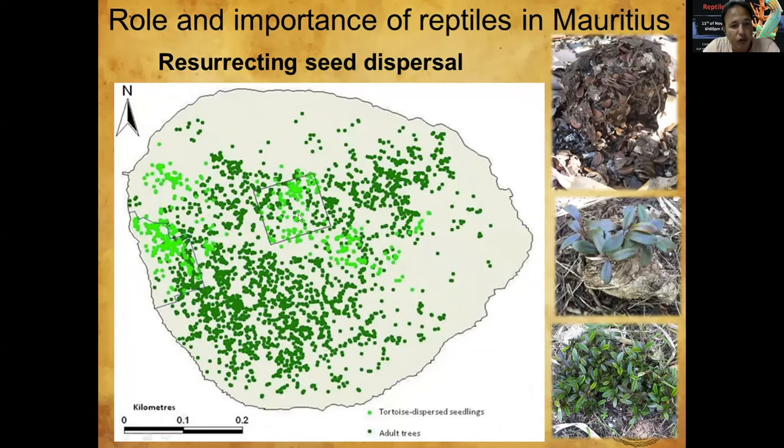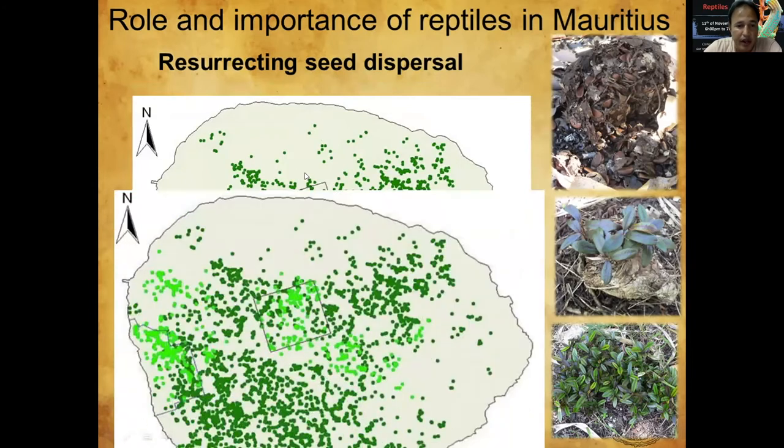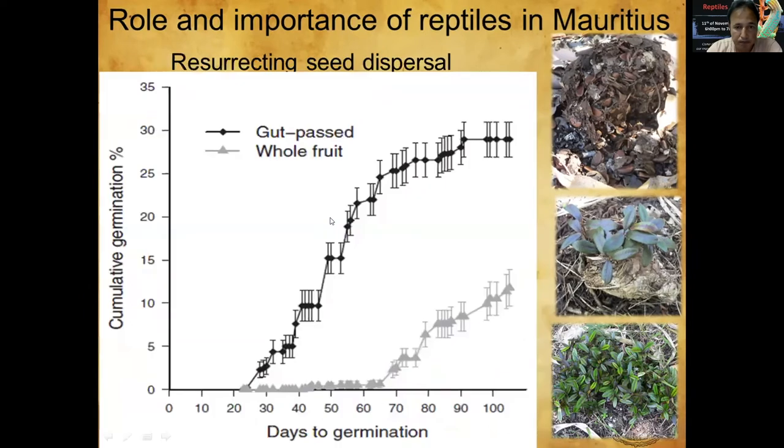And they found that before the introduction of tortoises, there was no spreading around. And once tortoises were introduced, they started spreading the ebony trees around Ile aux Aigrettes. And to add to that, seeds that had been ingested by the tortoises usually germinated quicker than the ones that had not been ingested.